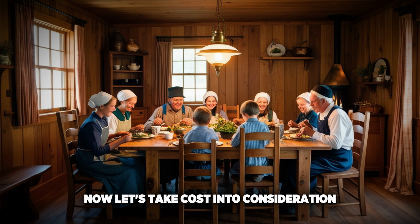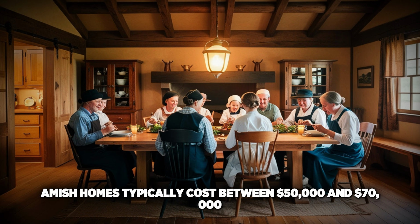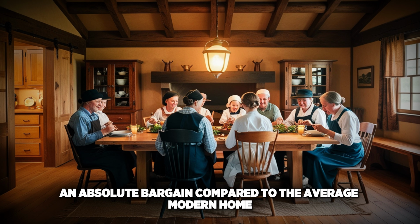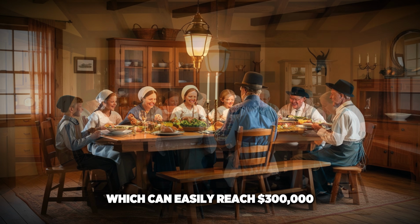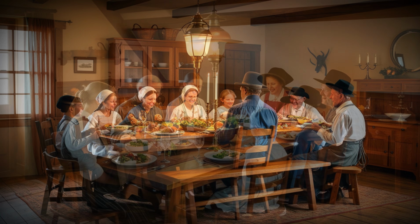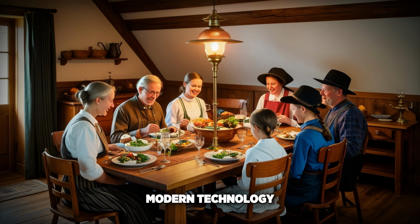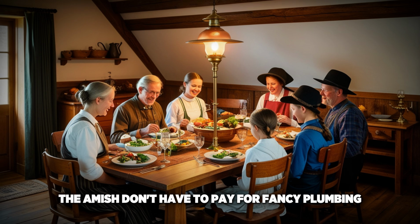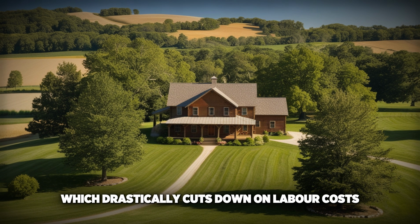Now, let's take cost into consideration. Amish homes typically cost between $50,000 and $70,000, an absolute bargain compared to the average modern home, which can easily reach $300,000. So, why are Amish homes so affordable? It boils down to a few key factors: local materials, community labor, and a conscious avoidance of expensive modern technology. The Amish don't have to pay for fancy plumbing or electrical systems, and they rely on their community to help with the heavy lifting, which drastically cuts down on labor costs.